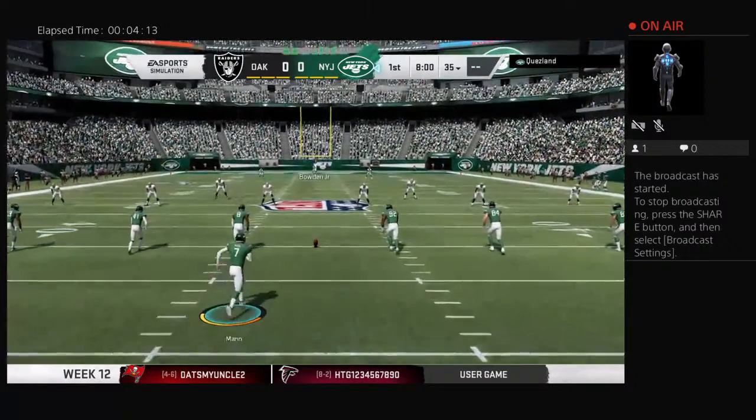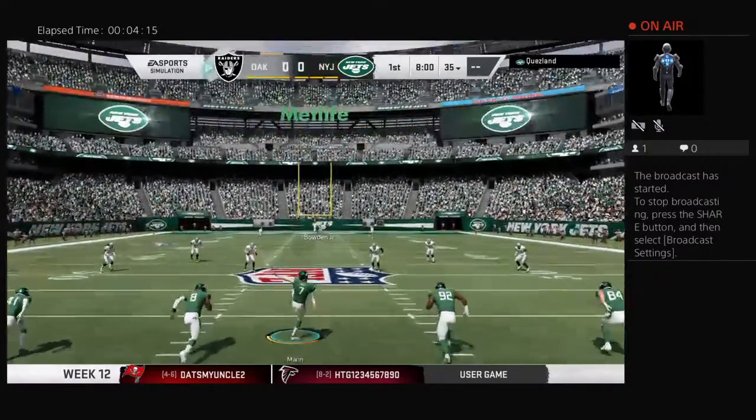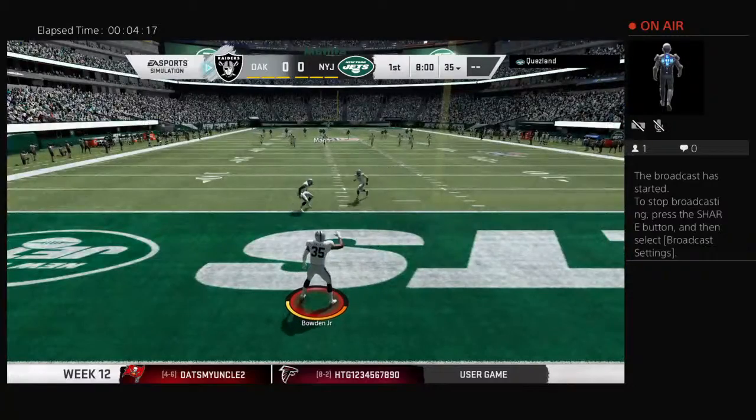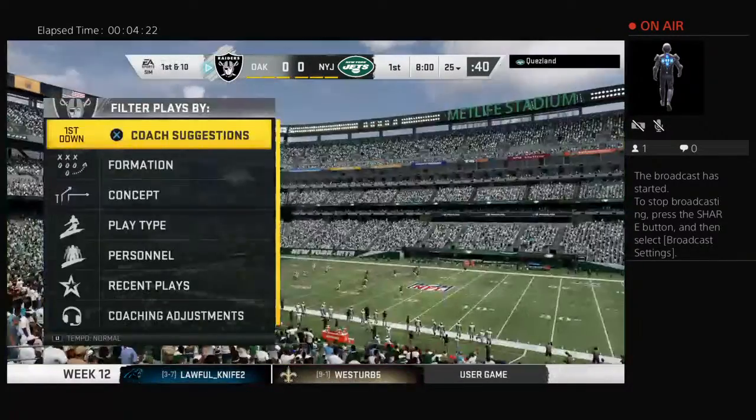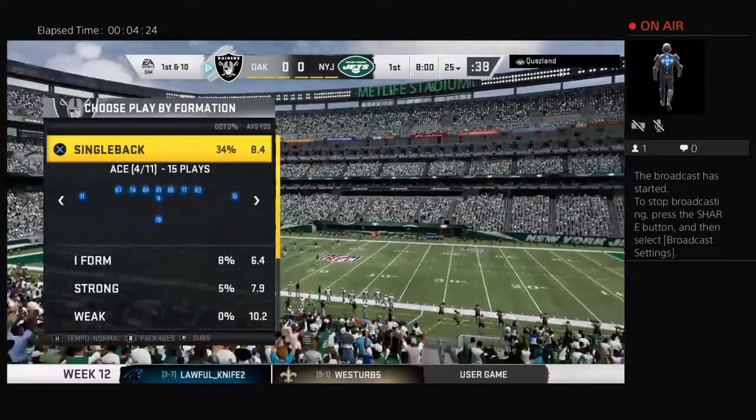The final playoff push is upon us. It's Week 12 of the NFL season, and we're underway on EA Sports. And that'll carry over the back line of the end zone for a touchback.